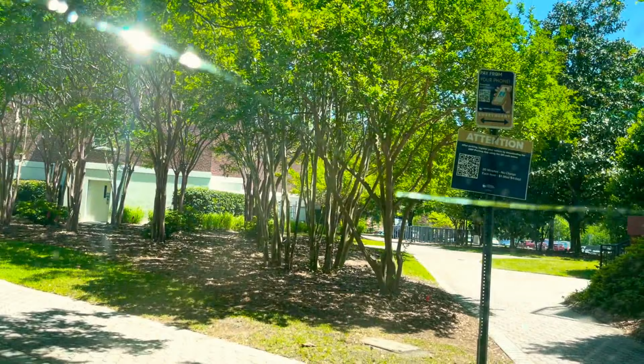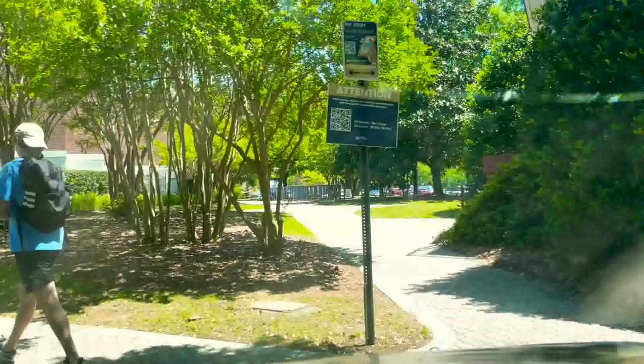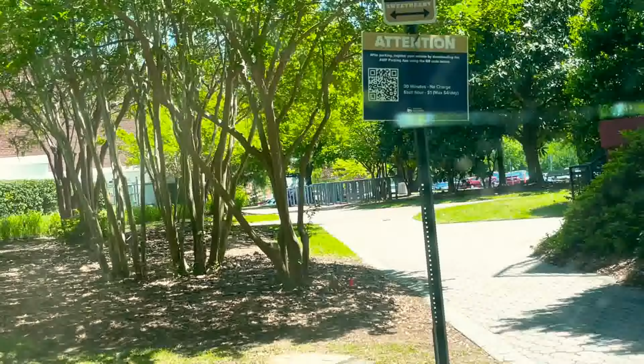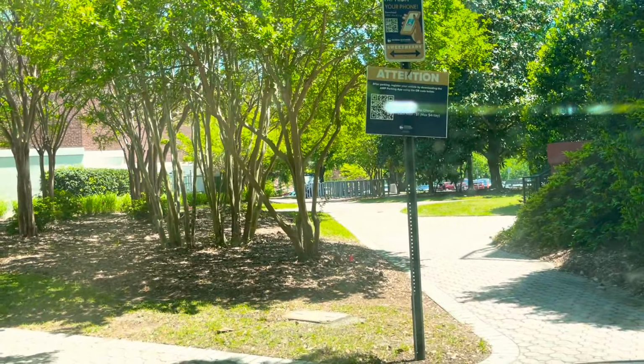I am going to show y'all, when you leave here on Sweetheart Circle, you can walk that way to go on campus to Russell Union, those routes that way, the trails. There's like a back way to get to the main part of campus, and I will show you guys that later on in this video.